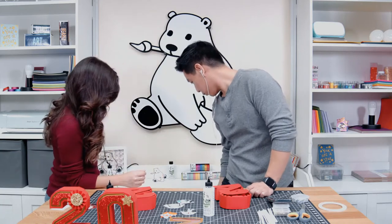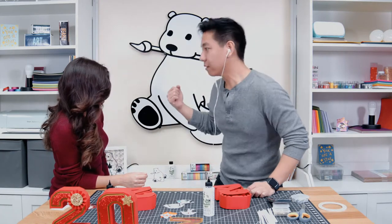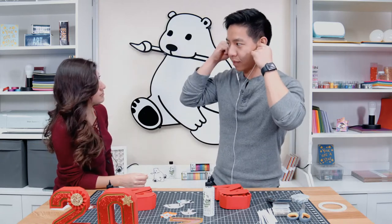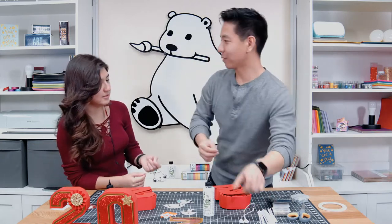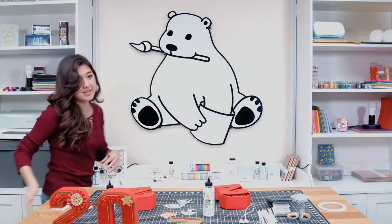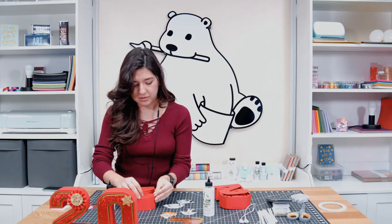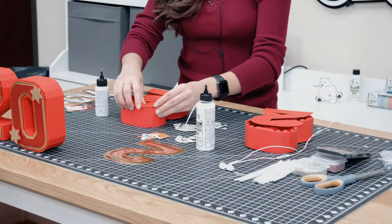A tool? You have one of those two wheels. Which one? The dowel? Not the dowels, but the little hook. I think it's in the Cricut. The pointy hook? Yeah, the pointy hook. Oh, yes. Get it on. There it is. I don't know how he uses the hook. So we're going to find out together.